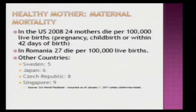Sweden, Japan, these are just kind of hit or miss countries around the world. Czech Republic, Singapore, all have really low maternal mortality rates. Now we could talk, and we're not going to spend a lot of time right now on this, but we could go into all kinds of investigation and brainstorming about why we have these rates in our countries and across the world, and I know you can come up with some ideas.